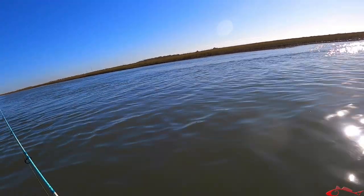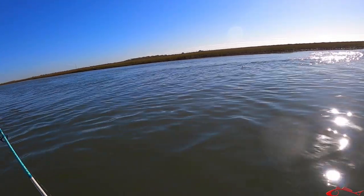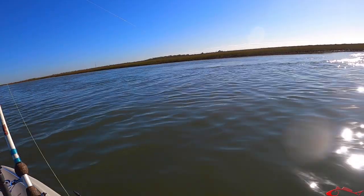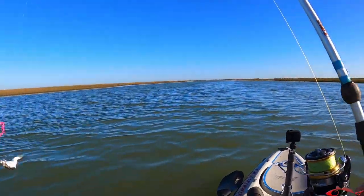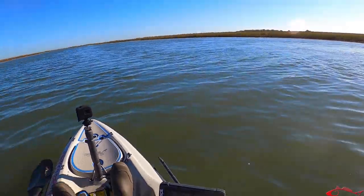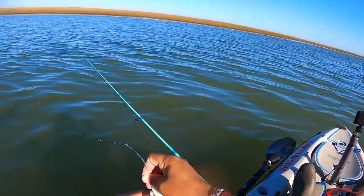Good water movement right here, nice current. Gonna push my kayak different directions, so that's always good. There we go. That feels like a speck. Oh, nope. Sand trout, speckled trout's cousin. But I like this water movement right here.